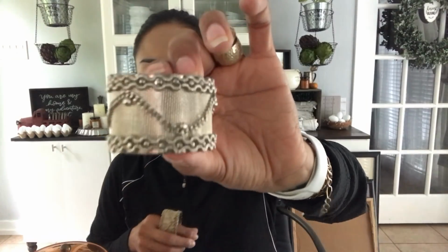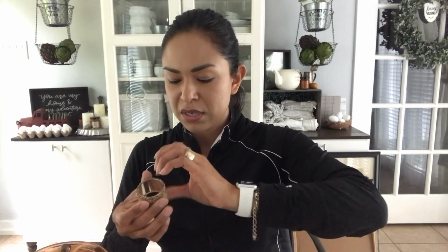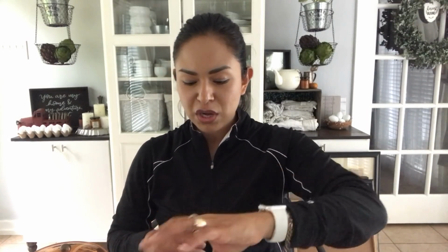They have these chains that go up and down, up and down, and then they have little bead balls on there. It's all metal. It's beautiful. To me, it looks very Victorian. I love that. So there was that, $2 for those.